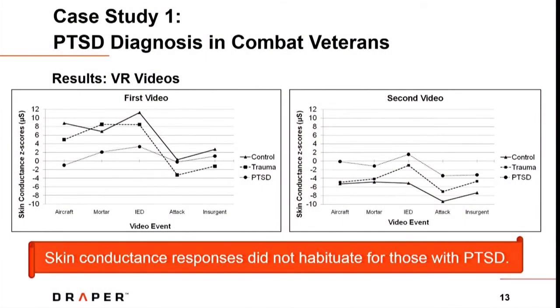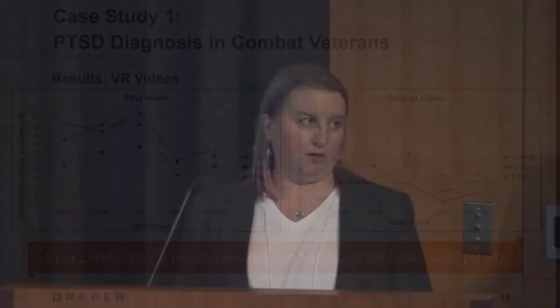This is one of our key take-home findings. So participants watched 2 VR videos. The order was counterbalanced and all of that. But we were looking here at the reactivity of the 3 groups across the stimuli of interest that I mentioned before. This is skin conductance data, so how sweaty their hands are. The control group are represented by triangles, the trauma group by squares, and the PTSD group by circles. The key take-home here is that the control and the trauma groups habituated across videos, so the reactivity was less for the second video as compared to the first, but the PTSD group did not habituate. They showed equal reactivity across the 2 videos.